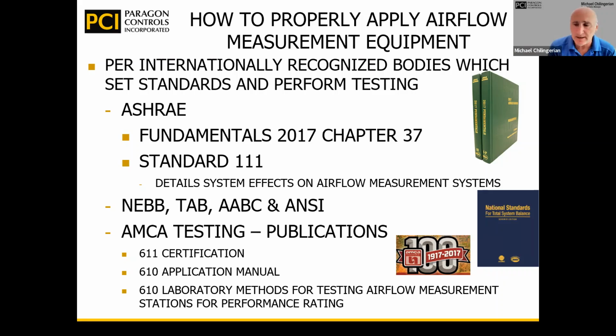And again, I talked about AMCA. 611 is their certification program. 610 talks about their application manual. So this is not like mysterious stuff that nobody knows about. There are entities that know about it. We believe in conforming with them. And I talk about it a lot because there's a lot of other airflow manufacturers that don't necessarily adhere to all these things, all these entities that are out there. Okay, I'm off my high horse on that.